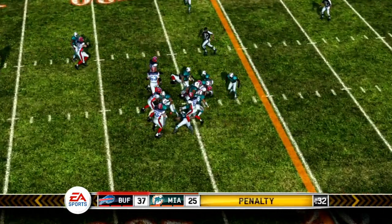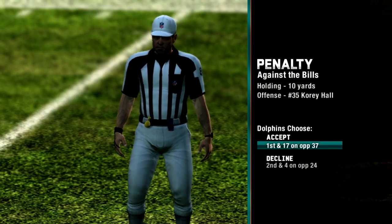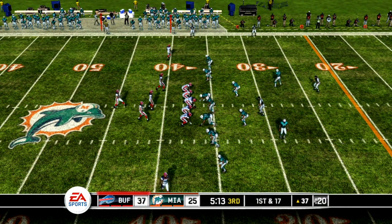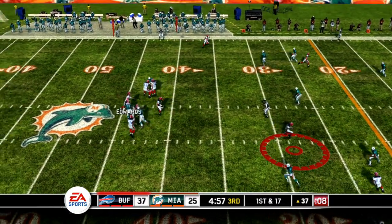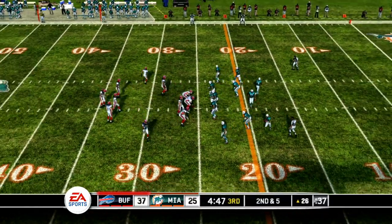They hand it off again. Looked like someone got caught holding. Here's the official call. First and long now after the penalty. Gets the pass out. He makes another catch. Smith brings in his 6th catch of the game. It's 2nd and 5 here. Ball on the 26-yard line.